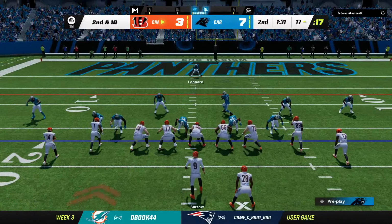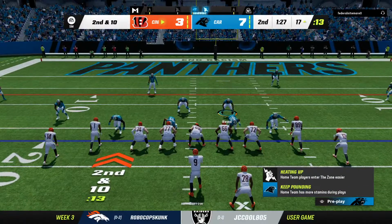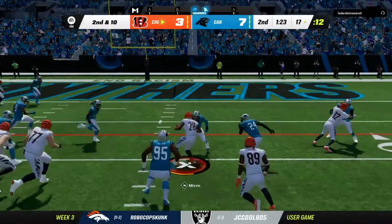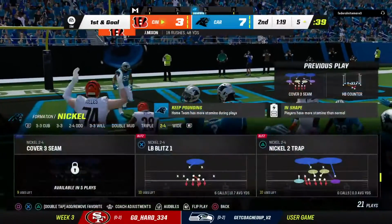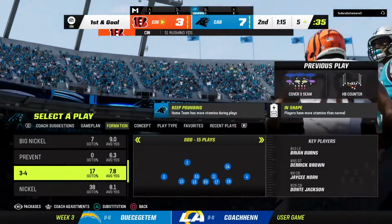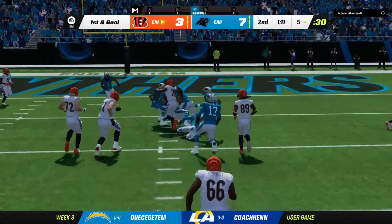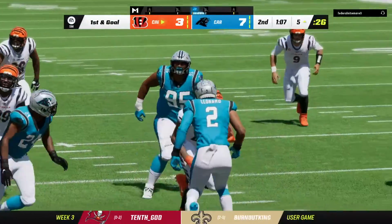Officially nothing on that last run. They'll try again, 2nd and 10. From the gun to give to Mixon. And able to get him down, but he does reach the 5. 48 yards for him on the ground now on 18 carries. For a lot of guys playing this game, there's no better feeling than running right through a tackle. He's able to lower his center of gravity and churn his legs for a really nice pickup.